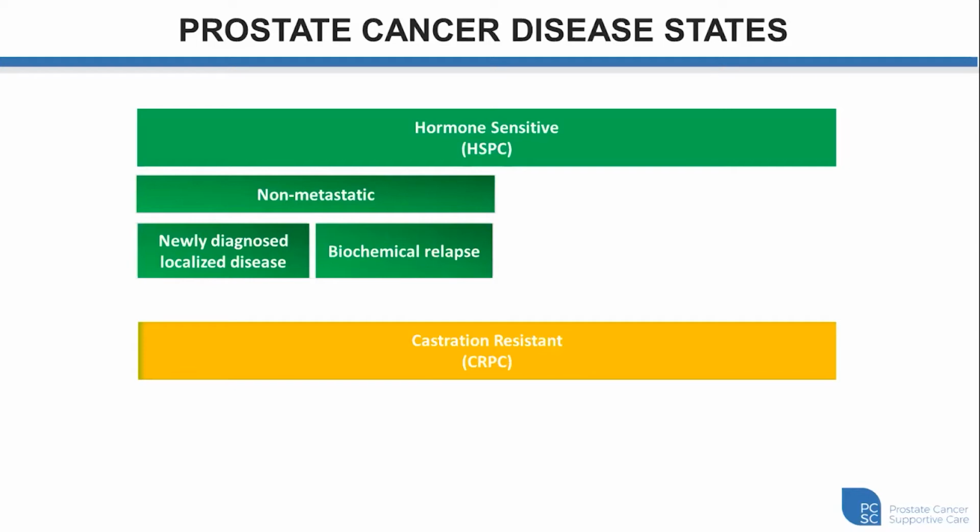It also can be biochemical relapse. So the patient underwent initial treatment with either surgery or radiation, but unfortunately the PSA started to rise again.